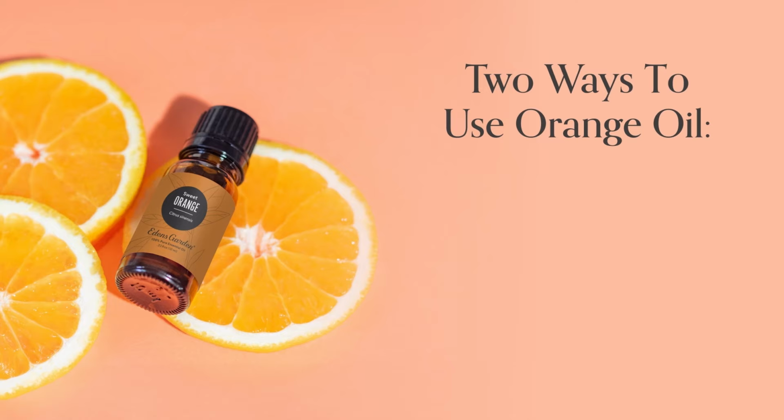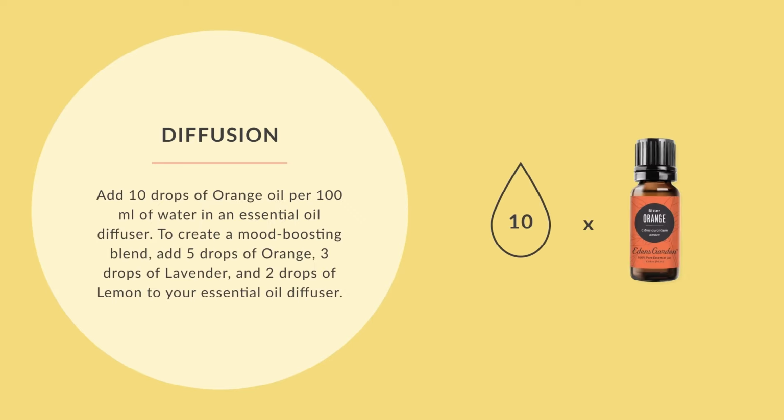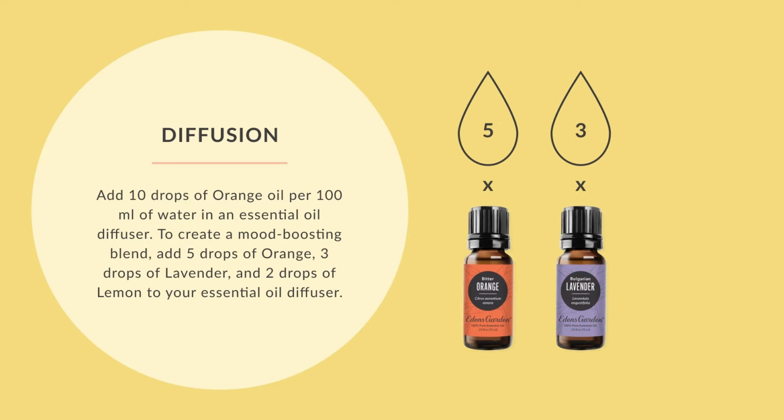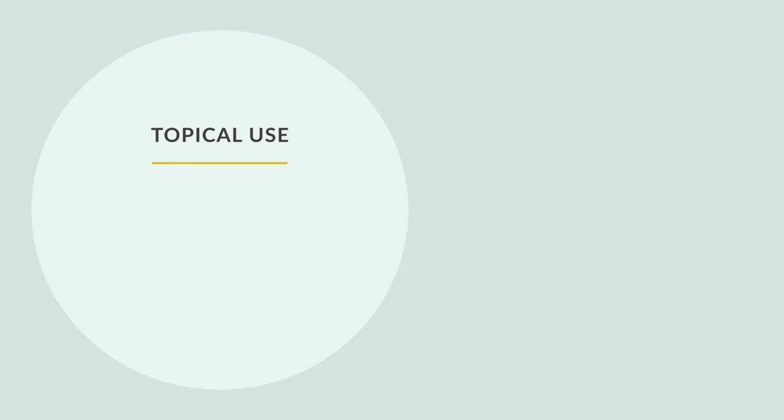Two ways to use orange oil. Number 1, diffusion. Number 2, topical use. Diffusion: add 10 drops of orange per 100 milliliters of water in an essential oil diffuser. To create a mood-boosting blend, add 5 drops of orange, 3 drops of lavender, and 2 drops of lemon to your essential oil diffuser.